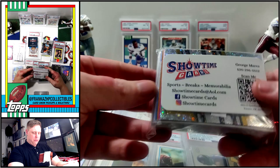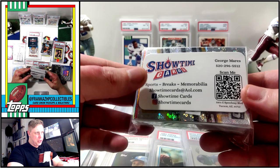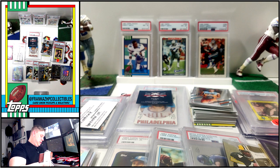Picked this up from Showtime Cards, the Tucson Showtime Cards, not the Tempe Showtime Cards. Manning the booth was Tucson Cards on Instagram, and he hooked it up on a great deal, as he always does. My last Tempe Collectibles on College video, he hooked it up on some cool stuff. So let's go ahead and go through here.